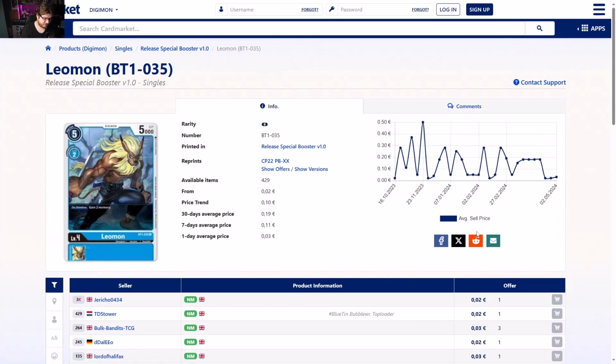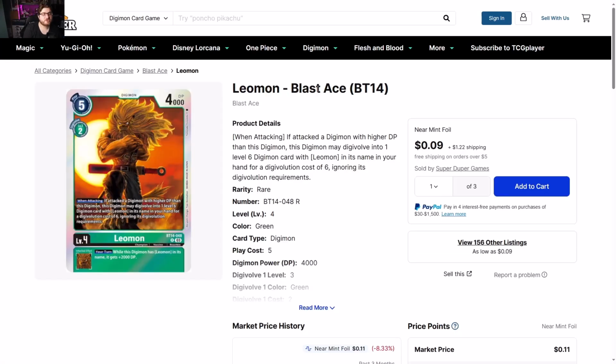Nothing too crazy here, but you guys are looking up Leomon. The next card we're going to talk about, though, is Leomon Blast Ace. This card being able to Digivolve into your level 6 or higher. If you attack with the Digimon with the highest DP, then this Digimon you may Digivolve into a level 6 Digimon with Leomon's name in your hand for a Digivolution cost of 6, ignoring its Digivolution requirements.